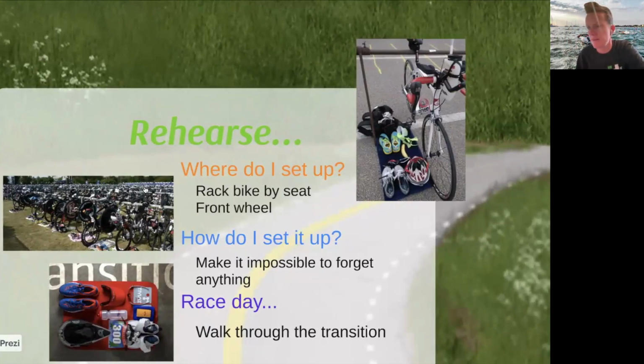Question about hydration vests. Are they okay? Absolutely, totally fine, and they won't impact your number, your bib. That's what I talked about, though. A race belt is a good way to have your number around your waist, but also just make sure your bib number is somewhat visible on the front, and you'll be fine. Even the one strap across, you'll be fine.